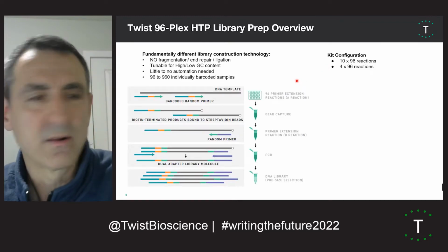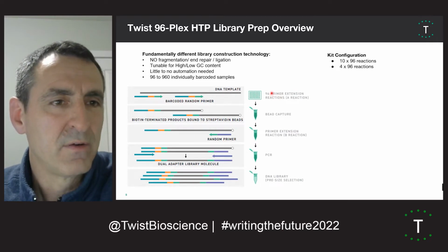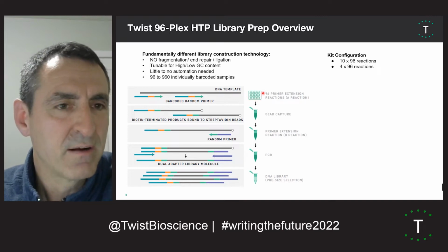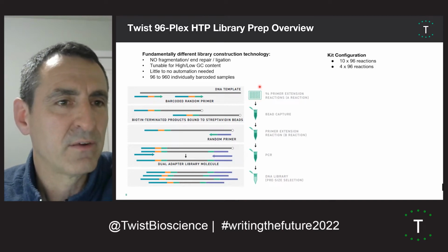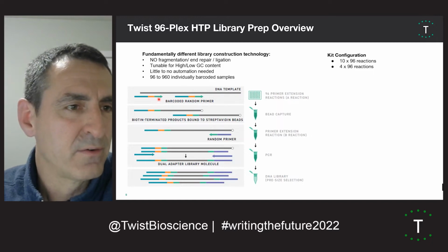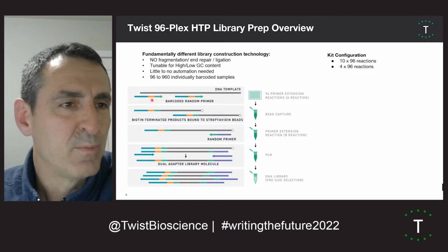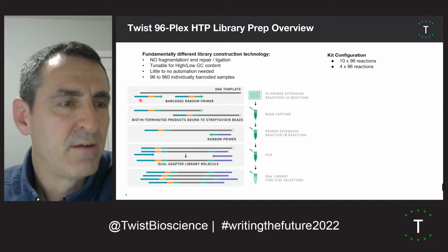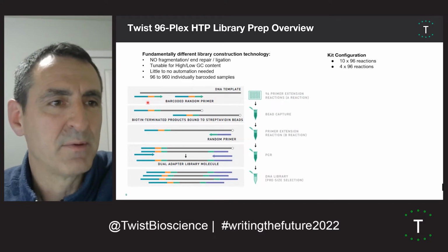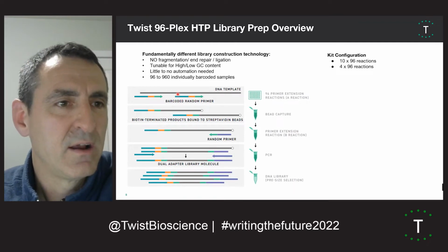So how does it work? It's a primer extension reaction. You basically take around 50 nanograms of material, put it into a 96-well plate, and then add these bar-coded random primers. In green is the random primer, followed in orange by the sample barcode, followed by a partial P5 Illumina adapter. This will hybridize, extend, and terminate with a dideoxy that's biotinylated.